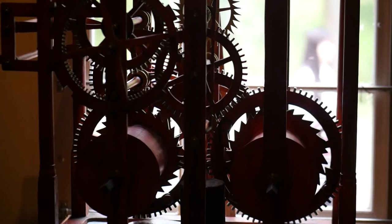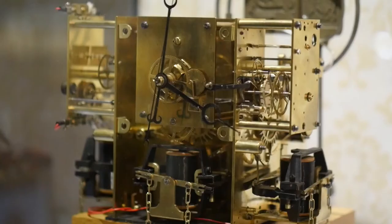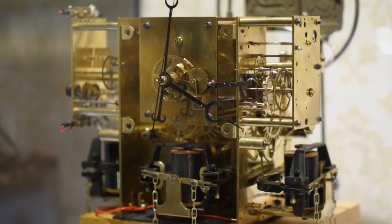Hickory dickory dock. Yuri found a house full of clocks. The clock struck one, we had some fun, and then we went out for a snack. A snack.